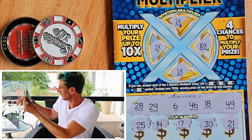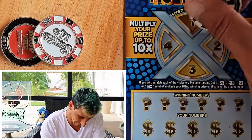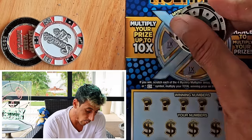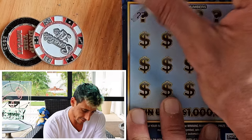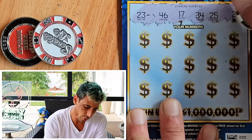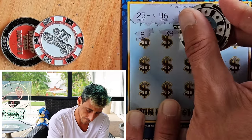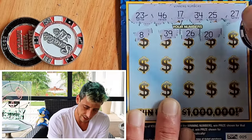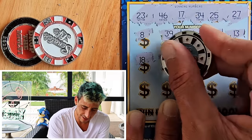Ticket number five. Now the cool thing is we got all the other tickets. Ticket number five. Come on, Shell, deliver. 1x, 1x, 1x, and a 1x. Okay, now at this point, we should be getting it. 23, 46, 17, 34, 25, 27. Let's go. Number 8, 39, 26. I think with the 1x here, we're getting it. I mean, you would think so. But then again, I thought I was hitting the 10x.